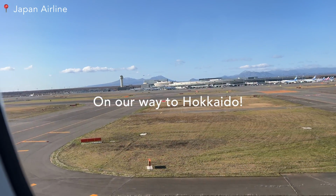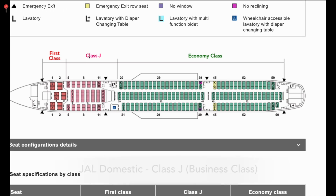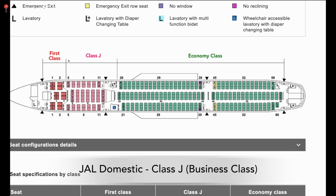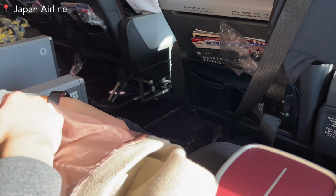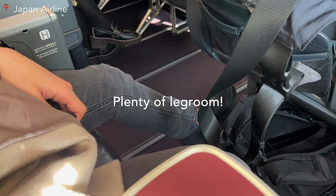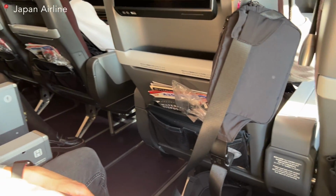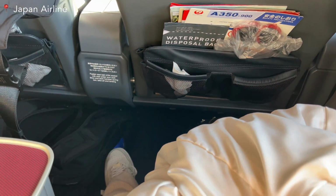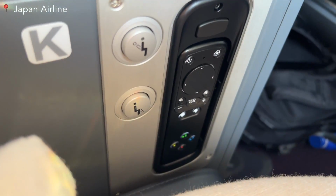This was my first time flying Japan Airlines, and Vinny booked a seat called Class J, which is equal to business class, and there's first class above. Was business class worth it? I think yes, because Vinny's 5'9" and he had plenty of leg room. Of course, I had plenty of leg room as well since I'm only 5'1".